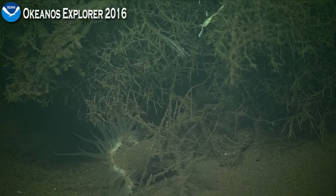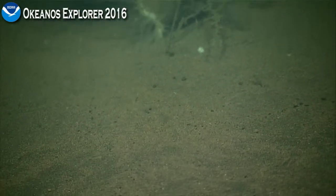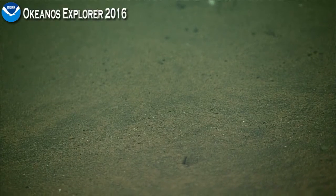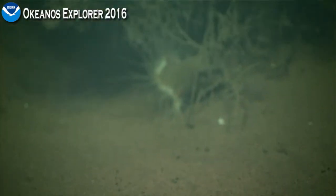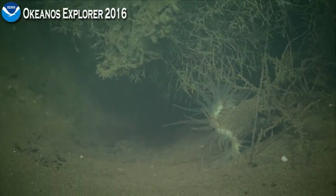Oh, an anemone. Where's the crab? I don't know. He was right next to the shrimp. Is that anemone stuck to... Maybe basket stars? No, I don't think so. Do we think these are hydroids, bryozoans, or plant material?